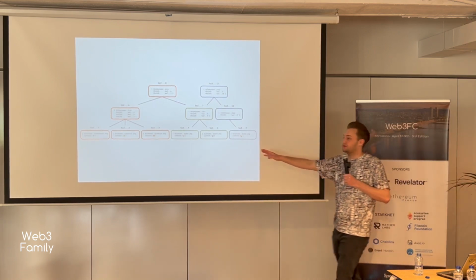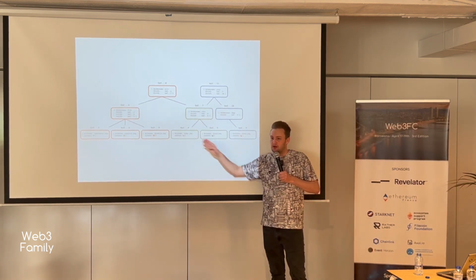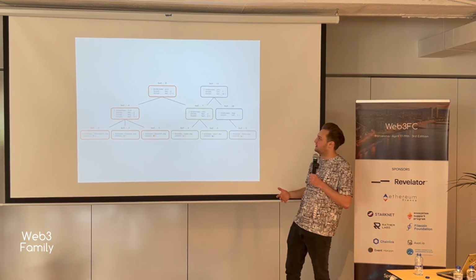We can also reduce redundancy in the data structure, which helps us organize this more cleanly.